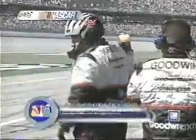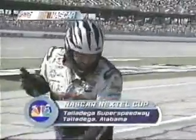So, under caution, now cleaning up the pit stall of Kevin Harvick. Back to Talladega in a moment.